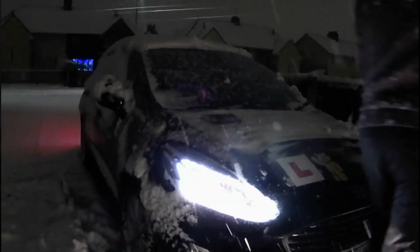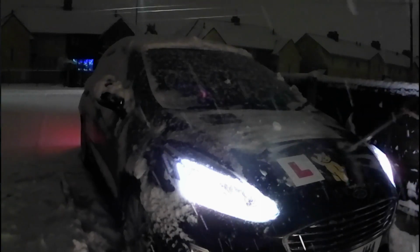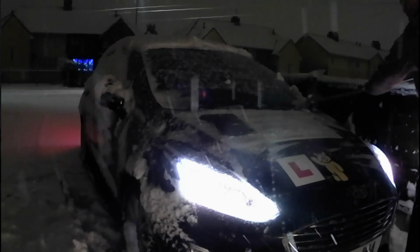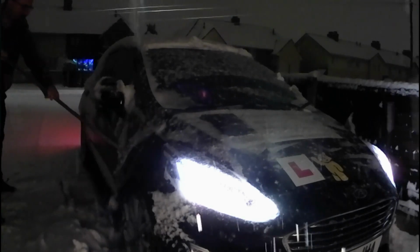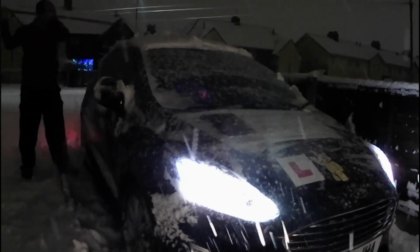Ensure all lights are clean and free from snow so that they can be seen by other road users. It also says make sure the mirrors are clear and the windows are demisted thoroughly so that you have the best visibility possible. Clear snow from the bonnet and roof so that it doesn't fly off and cause a danger to other road users such as motorcyclists or cyclists.